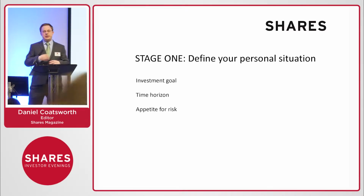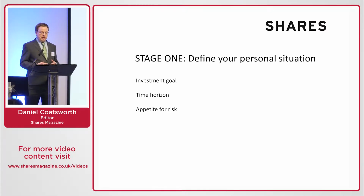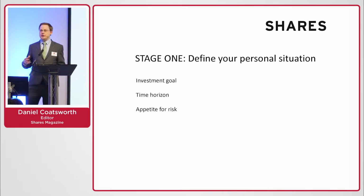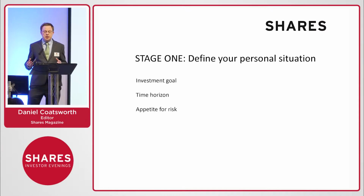So stage one is the basics. You need to define your personal situation. What's your investment goal, your time horizon, and your appetite for risk? You need to establish these parameters in order to work out which types of investments can actually help you achieve your goal. For example, you may wish to make a large purchase in 3 years' time.